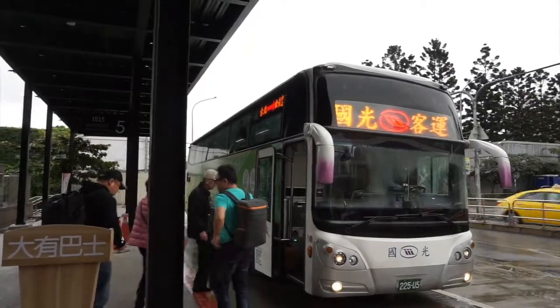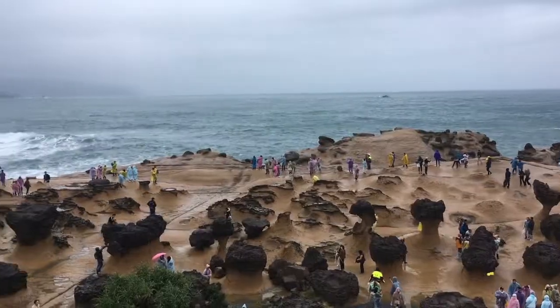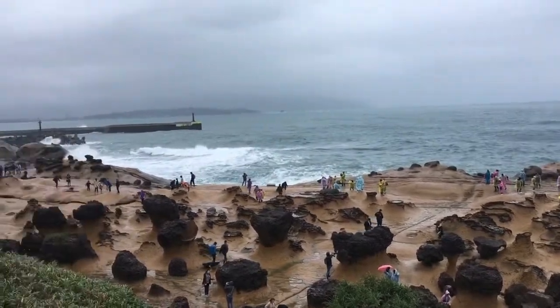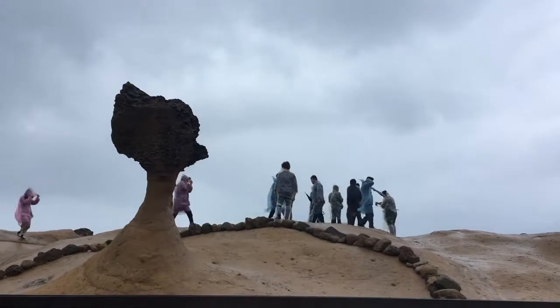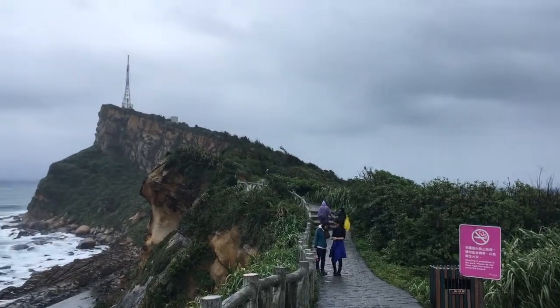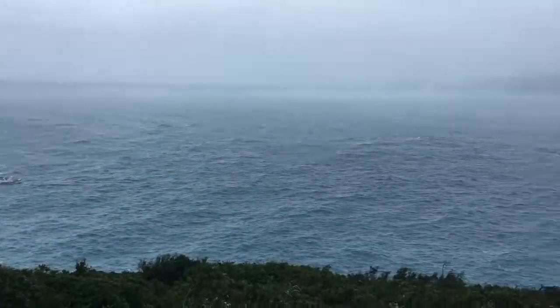Next, we take the bus to the Yehliu Geopark, which is a collection of interesting rock formations right next to the sea. Probably the most famous one is this one, the Queen's Head. It can also get very windy and rainy at times, so bring a raincoat. Next to the rock formations, there's a small hiking trail, and at the top, you can see the beautiful view of the ocean and the rocks below.